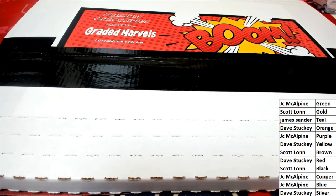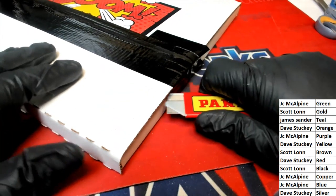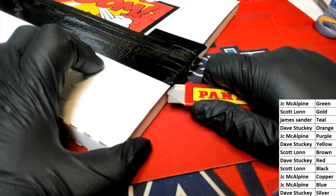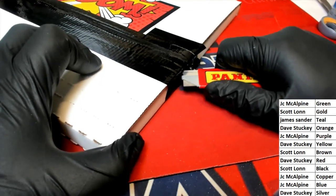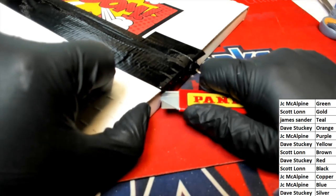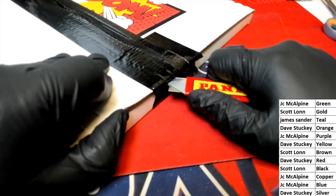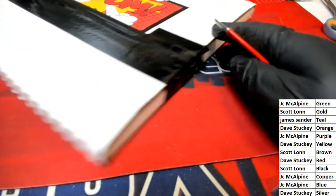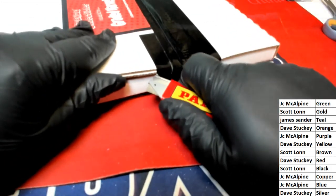So it appears that both tickets have been pulled already out of this case. So we don't expect a golden ticket, but we do expect a nice graded comic book type of hit, as is the case with every single one of these breaks. Usually a pretty high grade, unless it's really old. Sometimes you'll get some lower grades on some of the more vintage, older comic books.